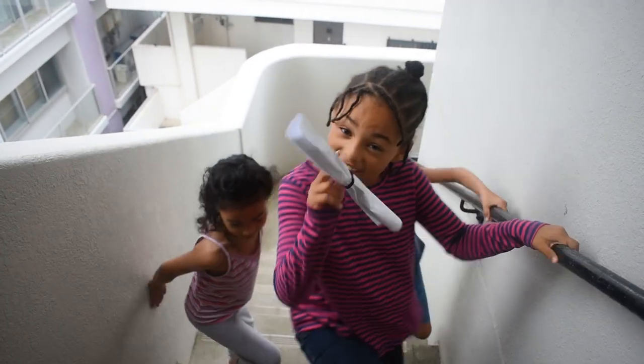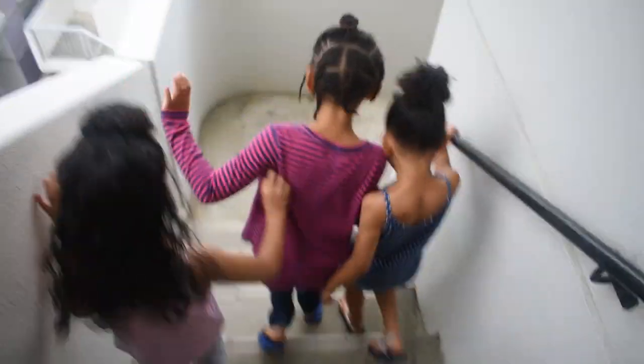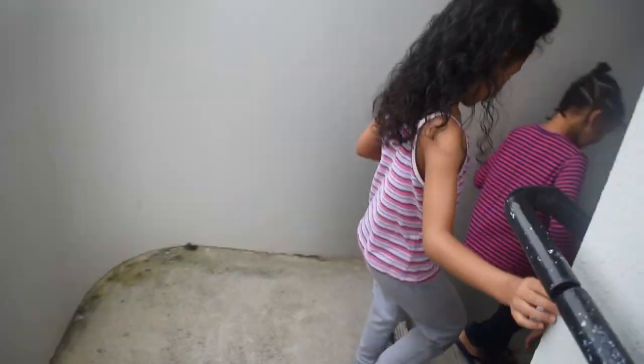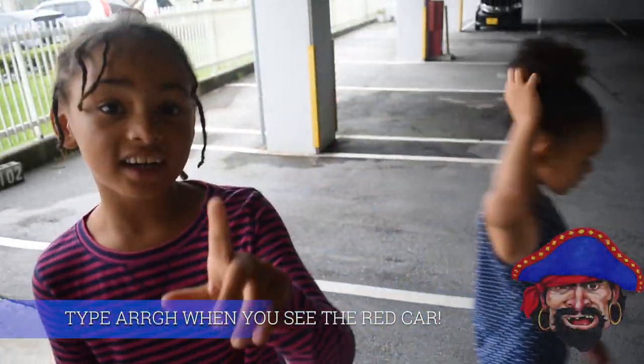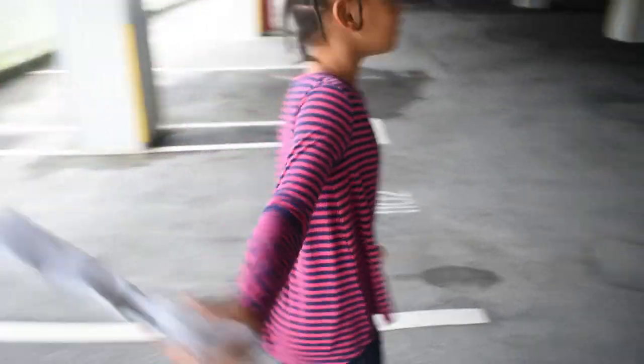First, you have to count 10 steps. Let's go. 1, 2, 3, 4, 5, 6, 7, 8, 9. The pirate said if we find a red car, that means we're going the right way. Let's go.